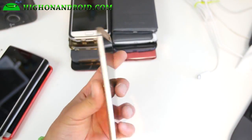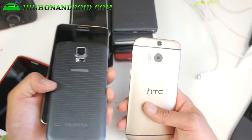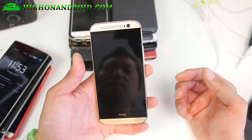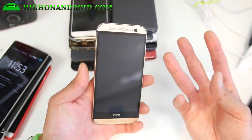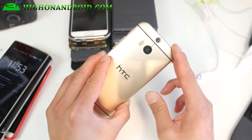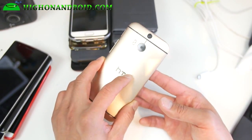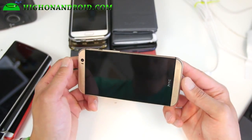This one also has a Qualcomm 801 processor, just like the OnePlus One and the Galaxy S5. It's got pretty good software. Actually, HTC One devices in general have very good ROM support, especially with AOSP ROMs. So you can't go wrong with this device. It's just that HTC fell out of my favorites a couple years back when they started using the Ultrapixel. Now the HTC One series are great in general.